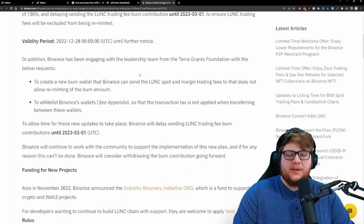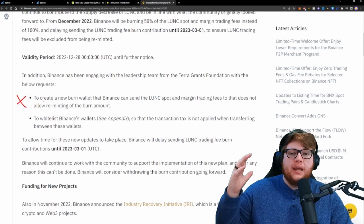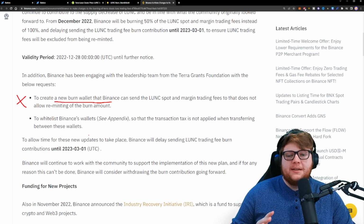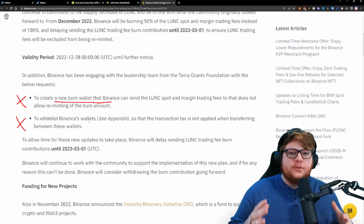If you're not aware, Binance put out a statement a little while ago saying that they demanded 2 things for them to continue burning their Terra Luna Classic. The first thing is that we need to create a new burn wallet for them to send their Binance burns to. That way it can never be reminted. The second thing that they wanted is to whitelist the Binance wallets. That way they don't have to pay the on-chain transaction tax when they send it between their wallets.